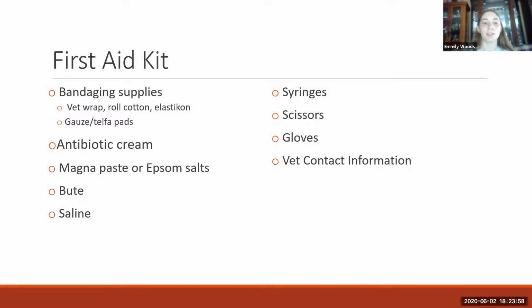And this is just a little bit of an overview of the more common things to put in it. So obviously bandaging supplies: vet wrap, roll cotton, the Elasticon, which is the really stretchy stuff, and then gauze and Telfa pads. I wouldn't put gauze directly over an open wound because it can stick. It's got the fibers in it and it can stick.